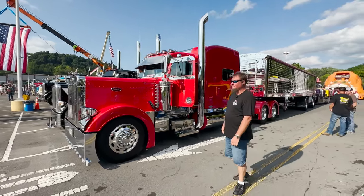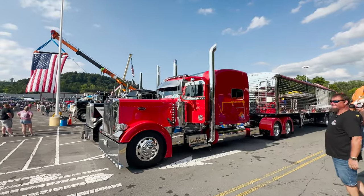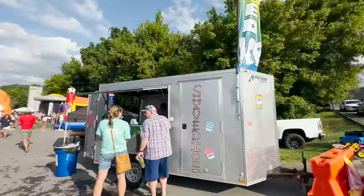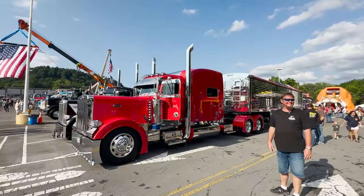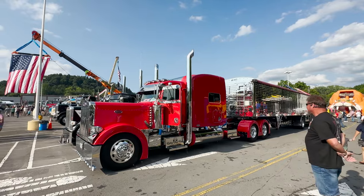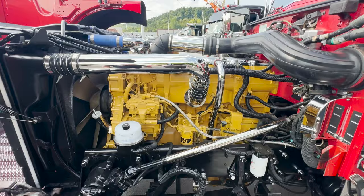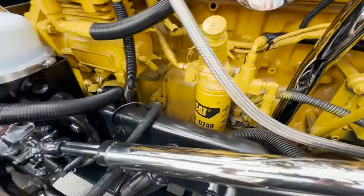It is a beautiful truck. I mean, if you step back and look at this whole combo together, it's parked in a good spot. If you're coming down the road from up here, it's the first truck you're going to get a look at. And man, she's sharp. All right, getting over here to the business end of the truck. Got the hood up. This thing, if you look in here, is spotless.